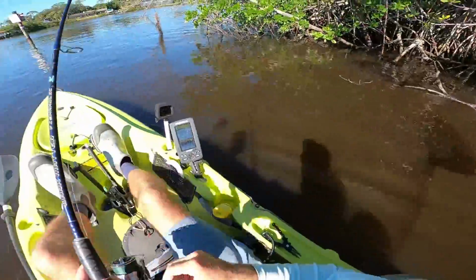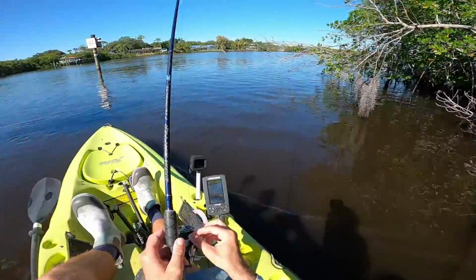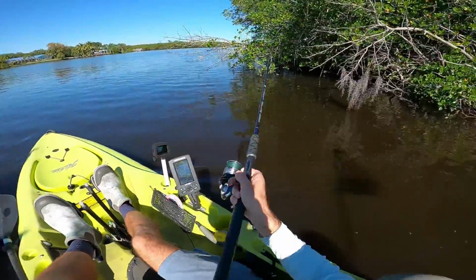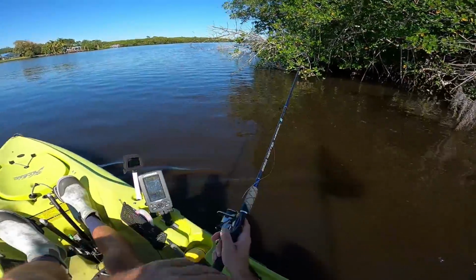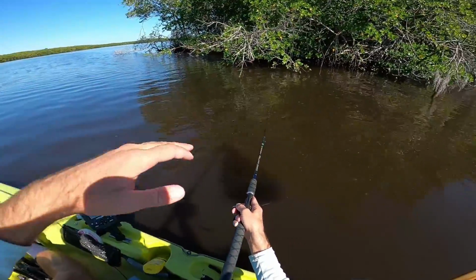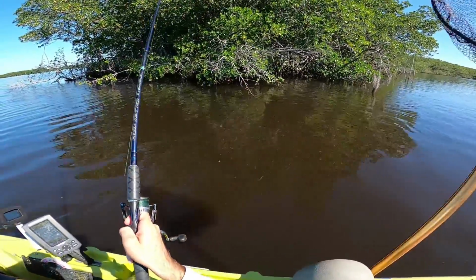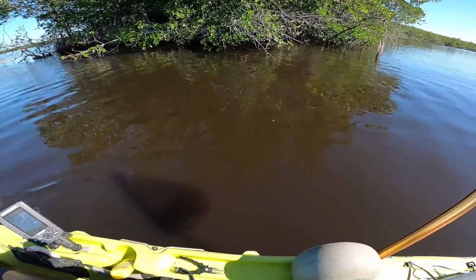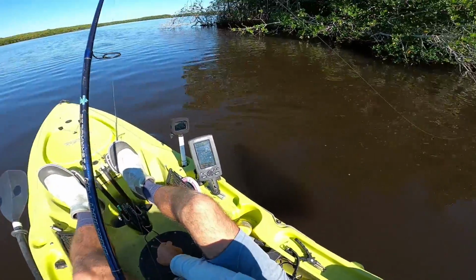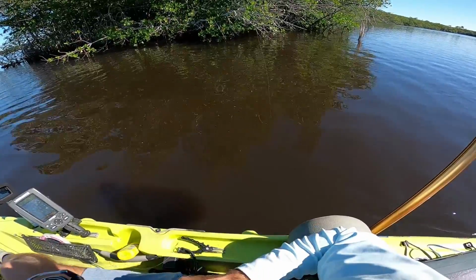Wow, nothing. All right, well, like the first 50 yards or so, no significant bites, just a bunch of little nibbles. So we're gonna cut around the point here, and it actually gets shallower once we get around this spot. Oh gosh, there was a big fish. Of course, just when I'm not paying attention, we get whacked.